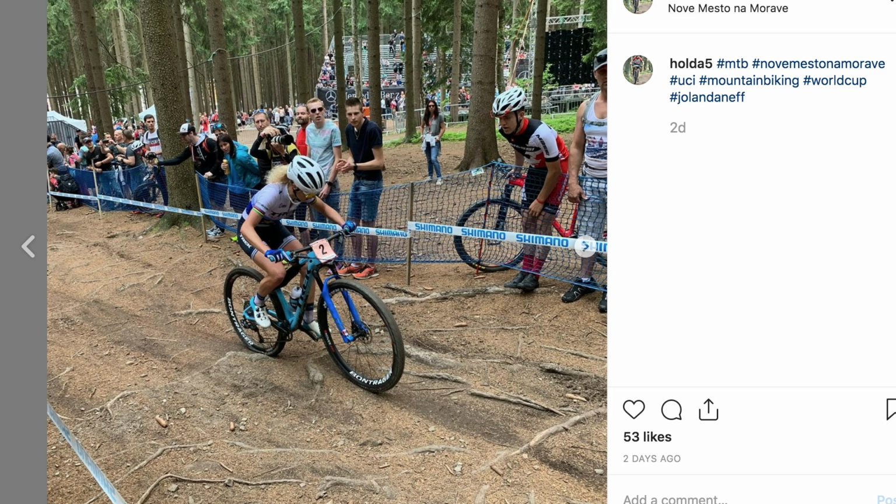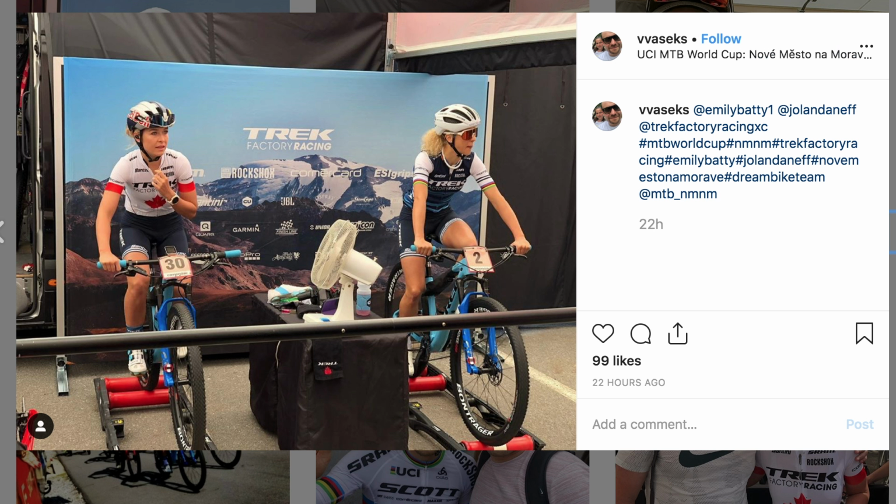Here's a couple of shots now. You can't really see too much. There's a shot of Jolanda Neff racing it. It's got some sort of black housing on the top tube to conceal what they don't want us to see. I would be surprised if it was more of a shock actuated bike. I think there's something there with the ISO decoupler system because it's a super light system, especially with the Top Fuel coming out.